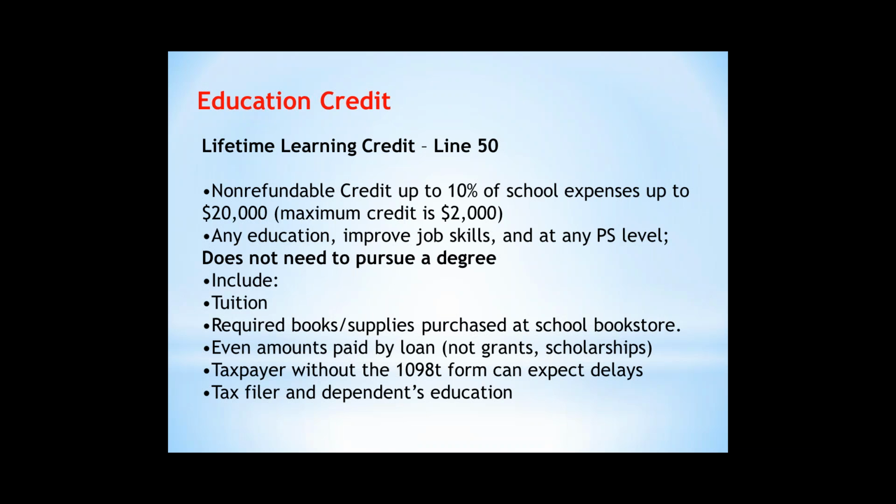So it can include any sort of education. It might be just a class to improve some sort of job skill or something like that. Some of the things that it includes are tuition, the cost of books and supplies, and it can obviously be, you can claim anything that's paid by a loan.